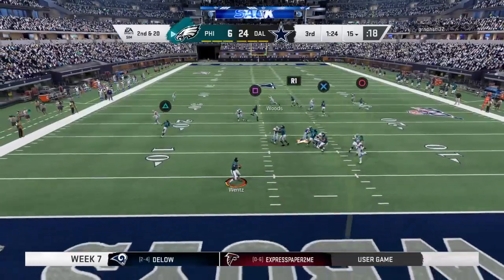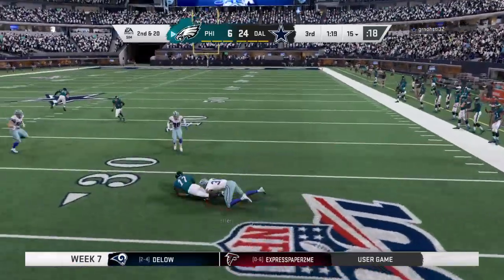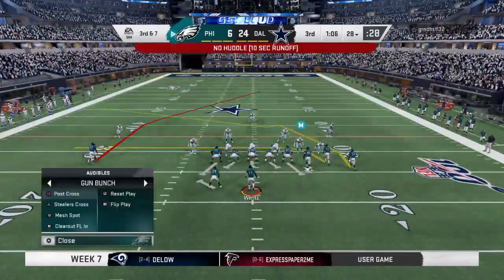To try again after the sack. Wentz. Caught right side. It's Jeffrey. And this one will go to the 28-yard line.